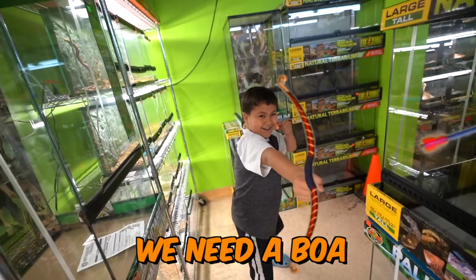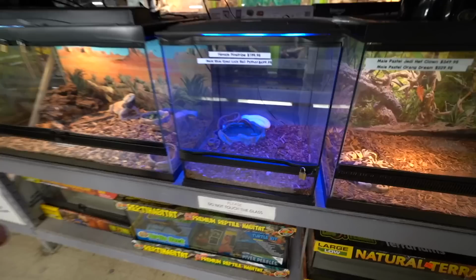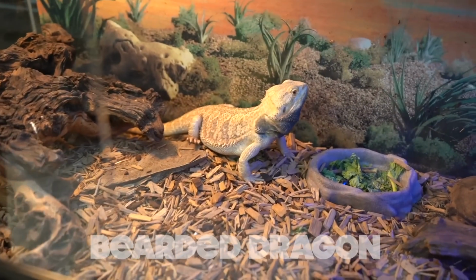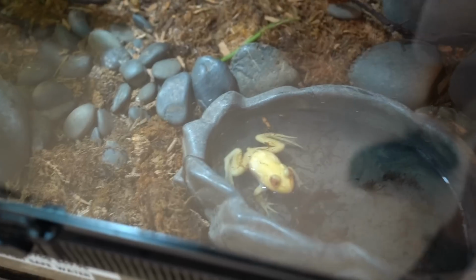A rainbow boa. What do you guys think? We need a rainbow boa. We need a boa. A what? A boa. So let's see what else they got on this side. Oh, look, this is a big snake right there. That one's sick though. This is a bearded dragon. Oh, that looks like Anthony in the bathtub. Dinosaur.